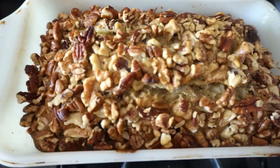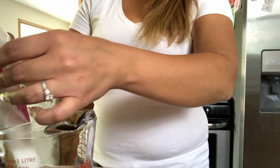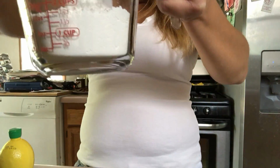And this is how the banana bread turned out. Now I'm working on the muffin icing with 2 cups of powdered sugar, about a cup of milk, 4 ounces of cream cheese, and half or a whole lemon.